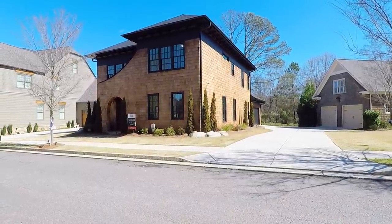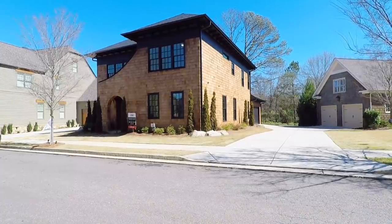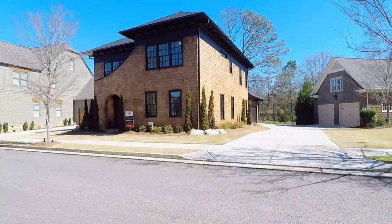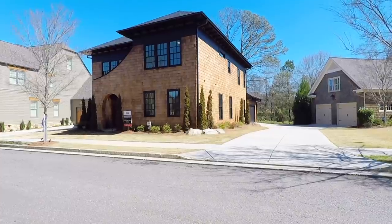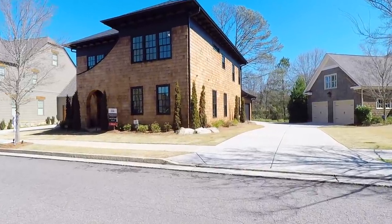And today we're in Marietta, which is northwest of Atlanta. We're in the Oaks at Mill Pond subdivision. And I'm going to take a tour of their model home, which is now available for sale. The listing agent is Sharon McCullough with Harry Norman Realtors.